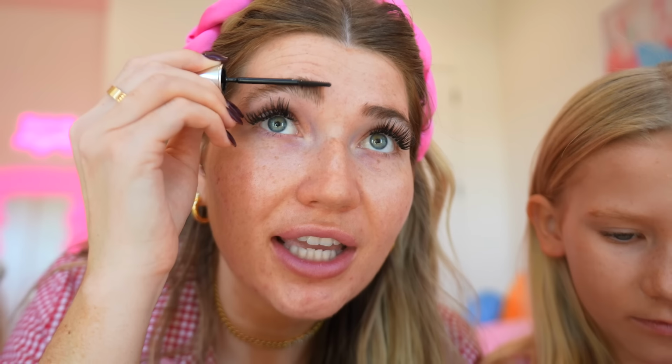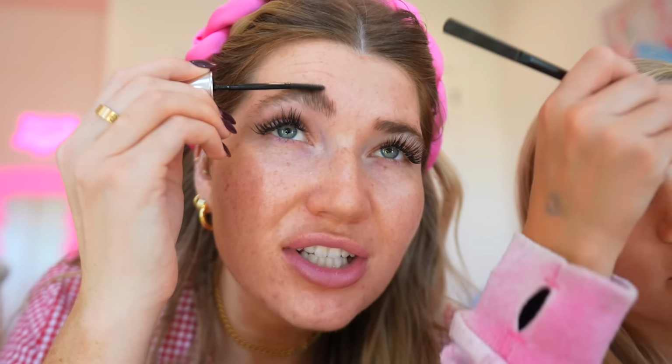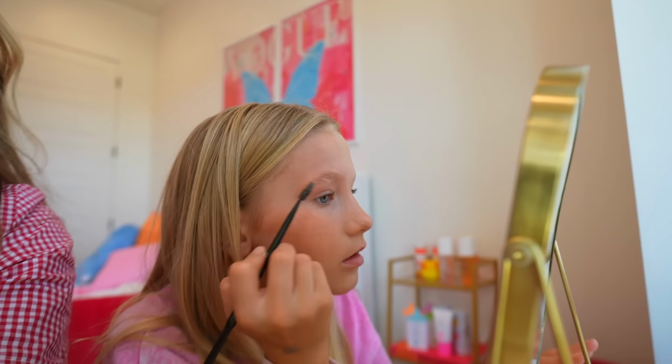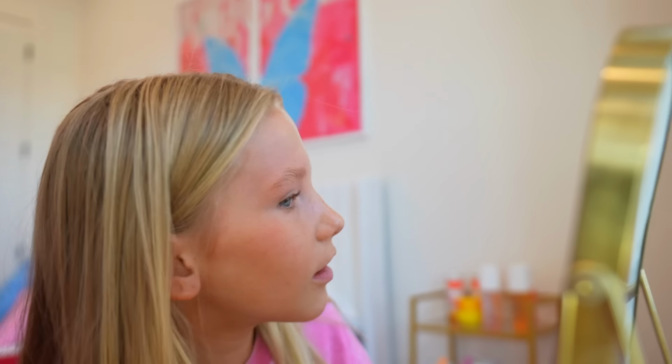This does not feel like the one that they're using at all. It's completely different consistency. It's more watery. The other one's more gel. And the brush is kind of flimsy. I don't know if you guys can see, but it doesn't stay when I put them up. Miss Pretzels is using the Anastasia. I honestly like it. We're done using the brow products.